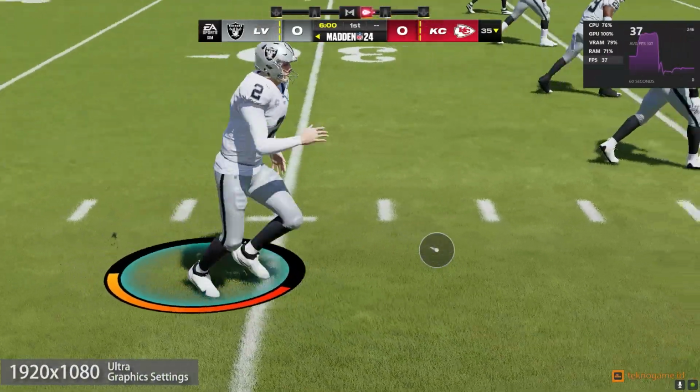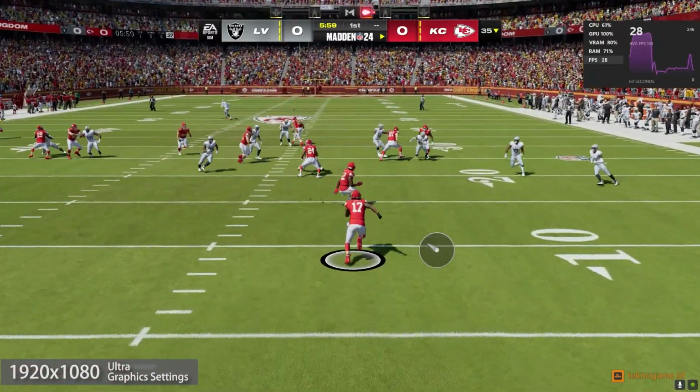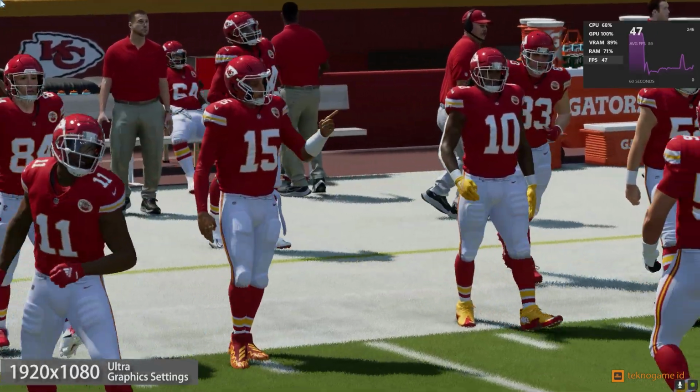Bitter rivals going back to their AFL days in the 1960s. The Chiefs and Raiders are underway. And here comes a return from just beyond the goal line. And the decision to bring it out, not a good one, as he's tackled at the 15.